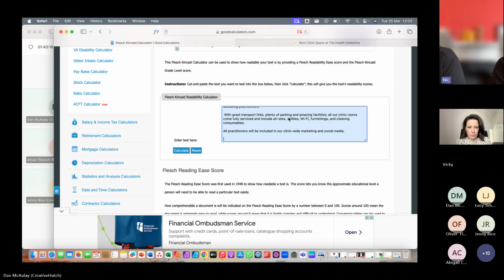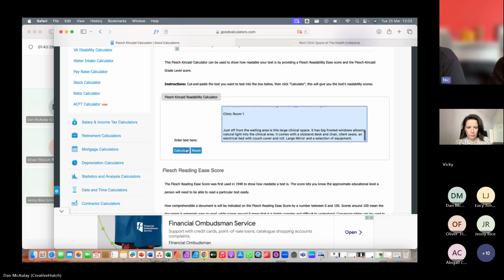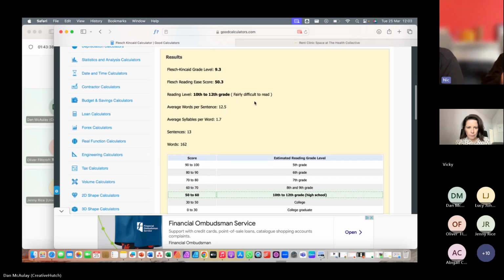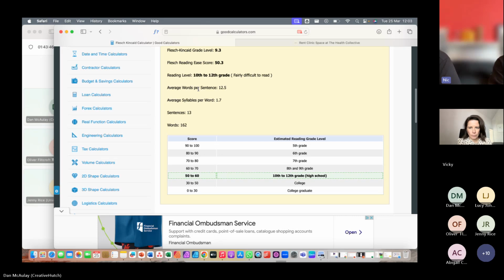So you can do this if you're about to do a social media post. Like I mentioned before, if you're writing a press release, it's a really useful way to flag up areas that you could improve on. So we've got a nice bit of content there. It's come up with the results here, and you can see the reading grade level, how easy it is to read, flags areas fairly difficult, which we'll go into shortly. Average words per sentence: the shorter the sentence is, the easier it is to understand. Average syllables per word: again, if you're using lots of complex words with lots of syllables, that's harder to read, whether you've got additional needs or not.